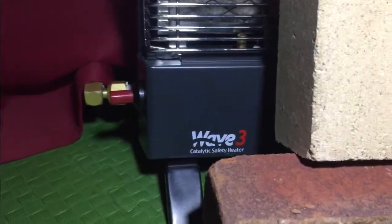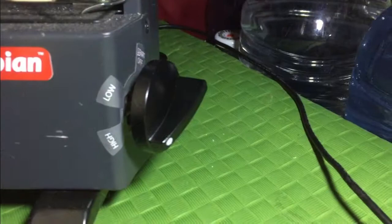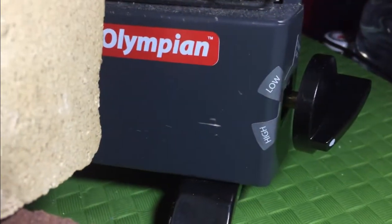Now, it doesn't stay hot for hours, like I mentioned in a previous video. No, I don't think it stays hot that long, but it does make a difference. So on these cold nights, every little bit helps, right? And this is what I'm talking about. The brick is right in front of it. It is on high. There's a nice scratch from the brick. But yeah, that helps a little bit.